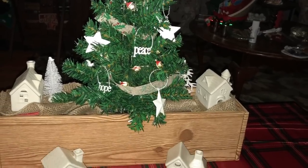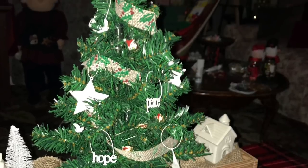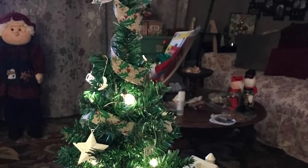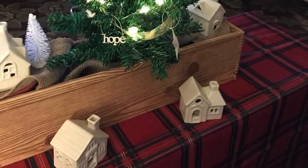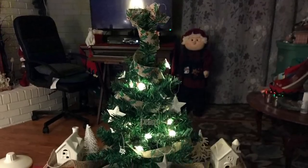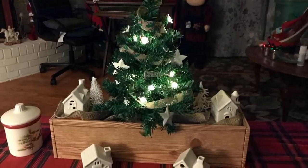Now I want to show you guys what I did with those 2 trees that I married from the Dollar Tree. I took them completely off their stands and I shoved them in the green floral moss that was in this country crate box. I didn't do a tutorial because it was real simple, but I did show you guys in the live video and I wanted to show it to you again.